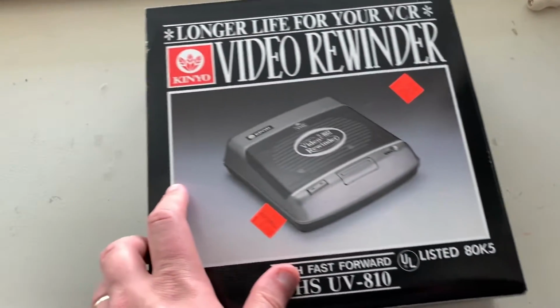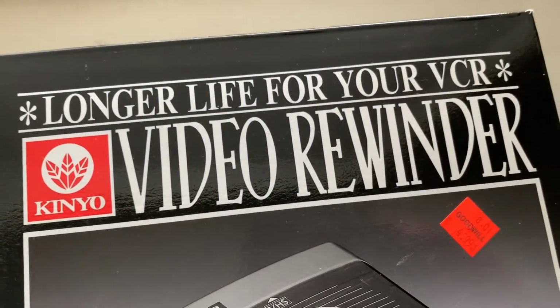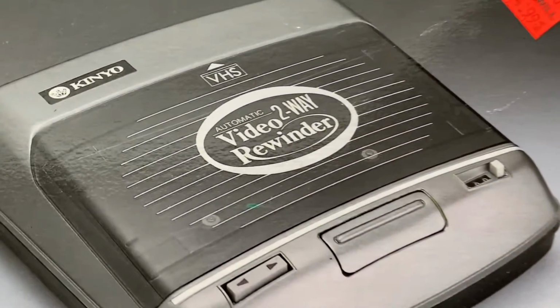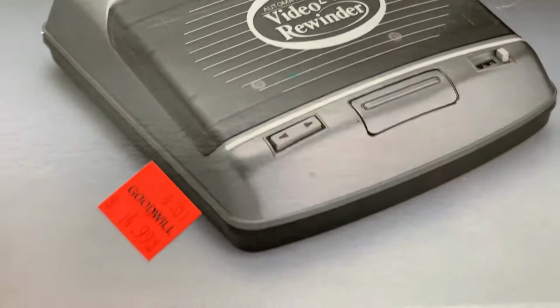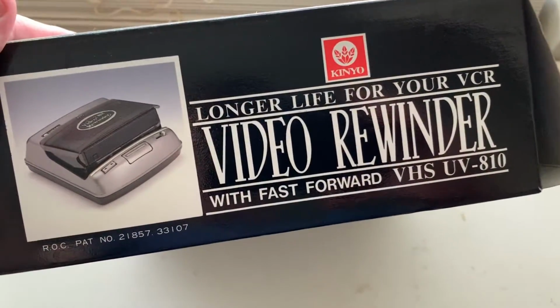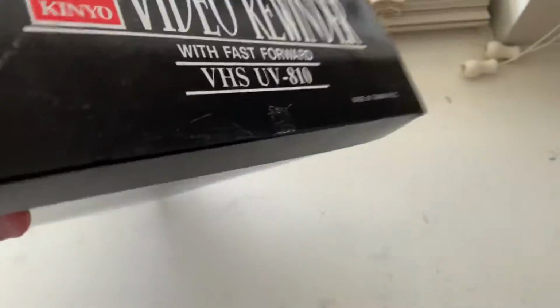But if you go to the Goodwills, there's just so much stuff coming in. I went to this Goodwill and I was able to find a vintage in-the-box Kinyo rewinder. Kinyo, an excellent brand. They made some of the best rewinders. In fact, I think up until a few years ago, they were still making VHS rewinders for industrial applications, like libraries, people who need to rewind and fast forward tapes.